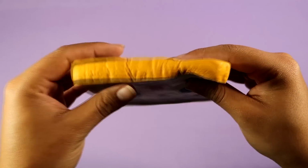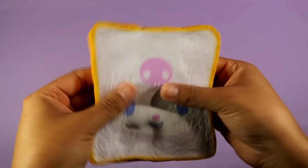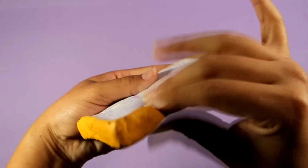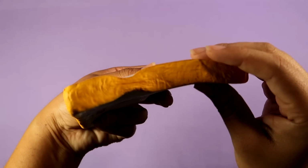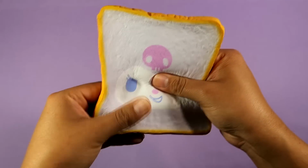So it has the same feel and texture of any other milk toast that they've bought. Very soft, very slow rising, extremely squishy. And it should have, yep, there it is, Ibloom on the bottom.